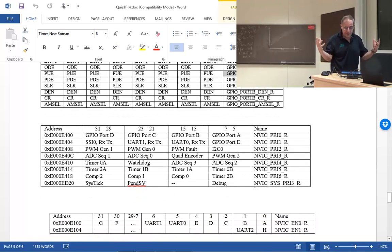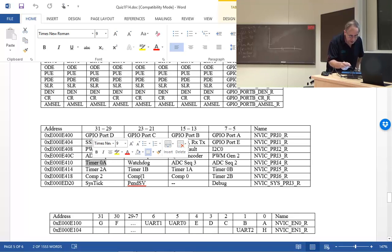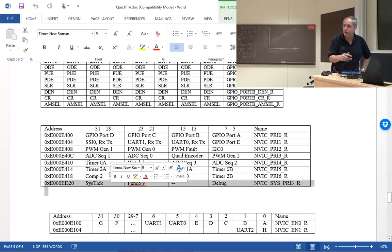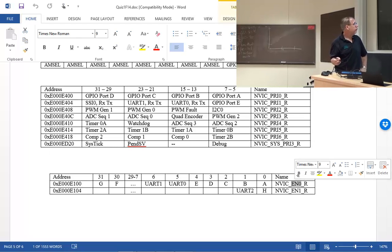Since there are interrupts, priority matters. If you need access to the priority for an edge-triggered A interrupt, there it is right there. If you need access to a Timer 0A interrupt, there it is. If you need access to the SysTick priority, there it is. So these are the registers I might ask you about. There's the enable bit for edge-triggered A, the nested vectored interrupt enable. This one is a weird one: you write a 1 to this register, it doesn't disable the other ones, it only enables the one that you've got.